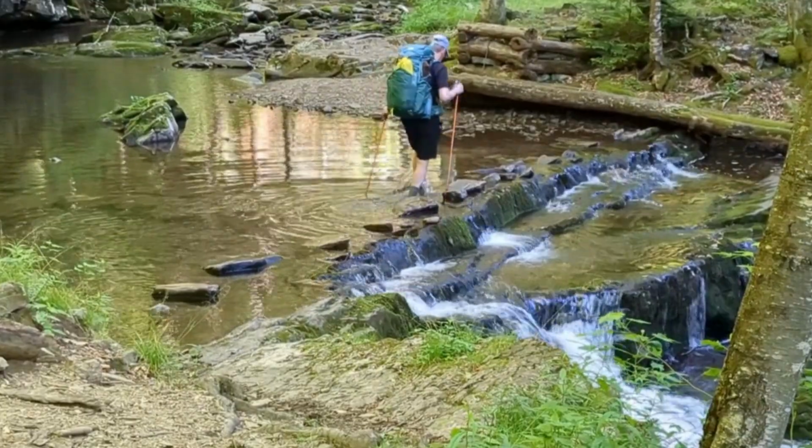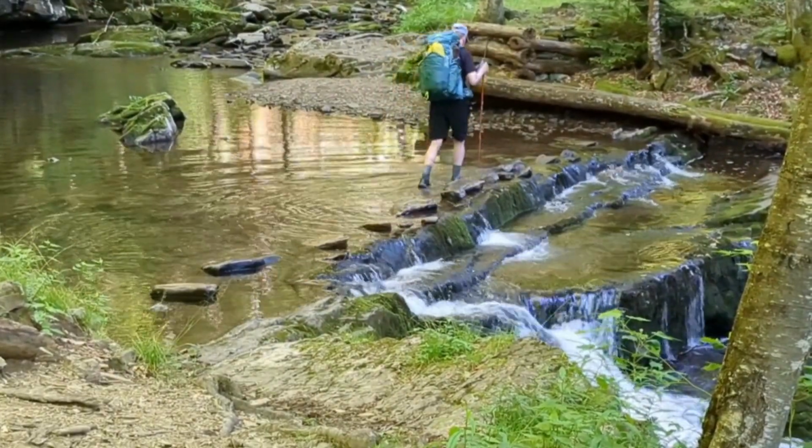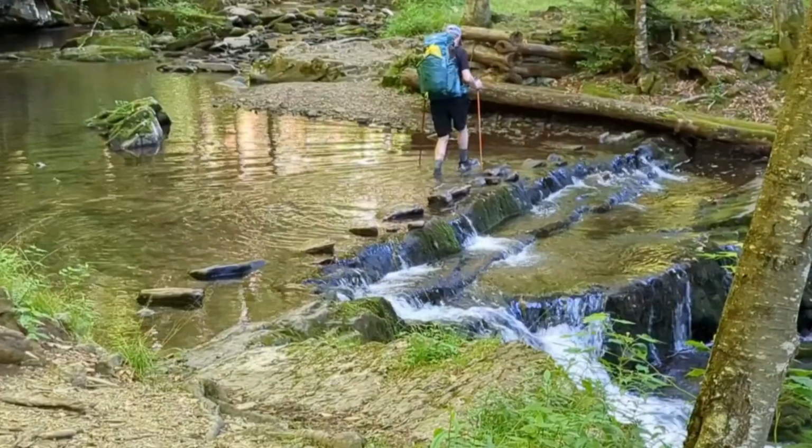So that brings up another point. Do plan on getting your feet wet on this hike. The Seneca Creek Trail does cross the stream several times. You may or may not be able to rock hop to get across. It's just going to depend on how high the water is at the time that you're there. You're better off just to assume that your feet are going to get wet and plan accordingly.